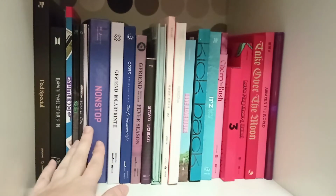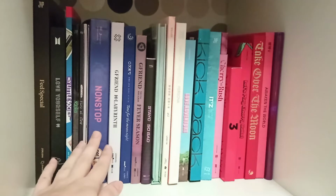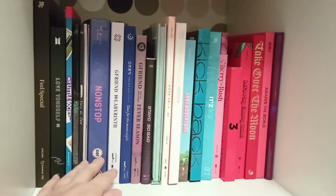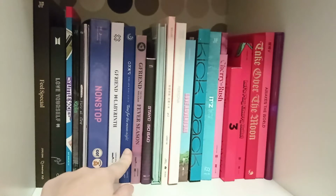There's a few other Oh My Girl albums I want, but they were out of print for so long, and they just reprinted, so yeah, I should be able to get those now. Then we've got Jeffrey's Labyrinth, Different Time for the Moon Knight.